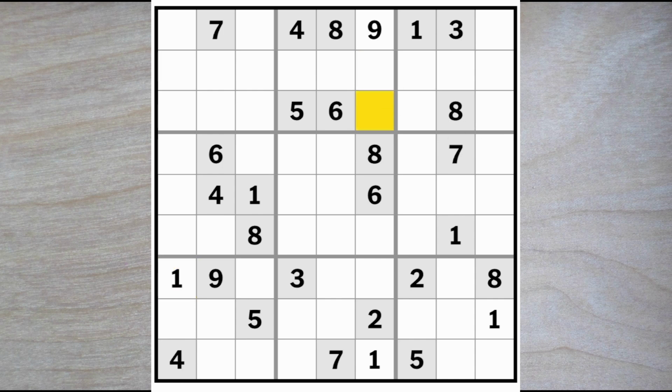If these are 7 and 3, and they have to be, then these must be a 1 and a 2. This ghost 1 blocks across here, this 1 blocks across here, and these two 1s block up. So this square has got to be a 1.